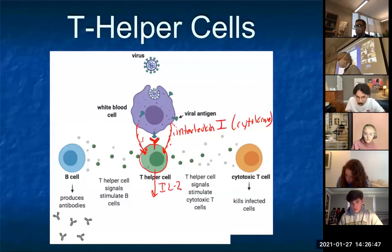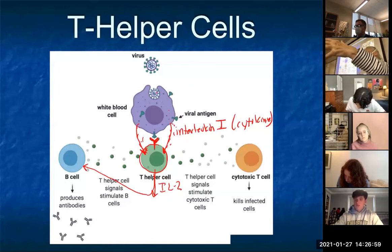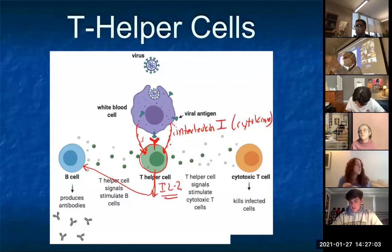One, that IL-2 is going to stimulate the B cell. Remember, we saw the B cell earlier interacted with the antigen, the foreign invader. It also needs to get stimulated by this IL-2. So it's a combination of both of those things. This IL-2 will also stimulate the cytotoxic T cell. So this is that link. The T helper cell is linking together the two sides of the immune system.